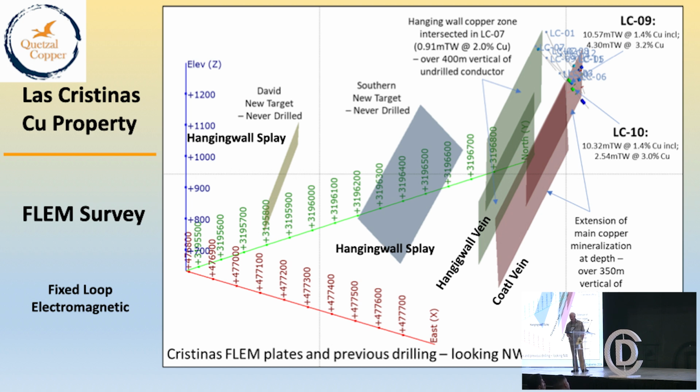The Quetzal vein on the lower right is perfectly conformable with their previous drilling, and you'll notice how the plate actually stops just before the drill holes. This is that cluster of kind of blue lines up on the very top right, the old drill holes, and that's the oxide material, so that's why the plate doesn't go up that high.